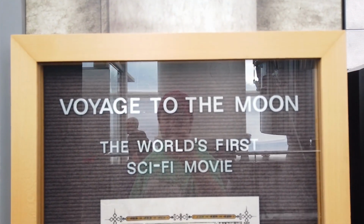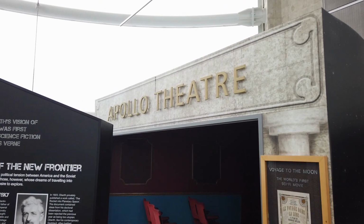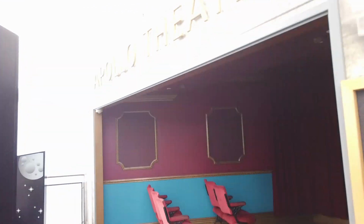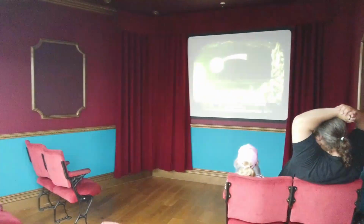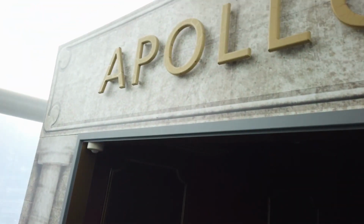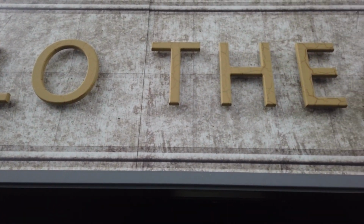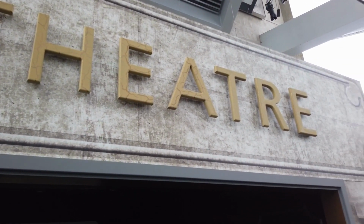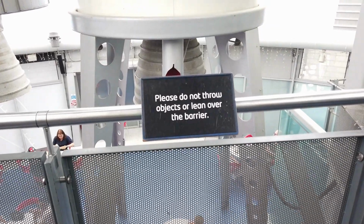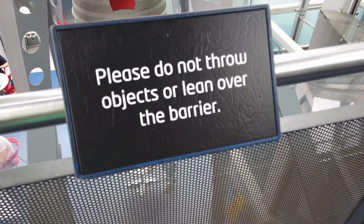Now showing Voyage to the Moon, the world's first sci-fi movie. Apollo Theatre. I was not expecting this. The fact that sign's been made means there's some stories to be told.